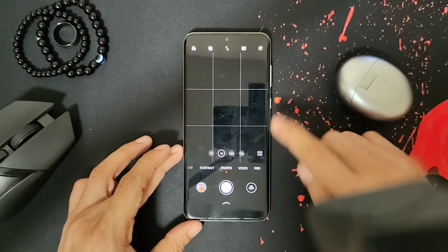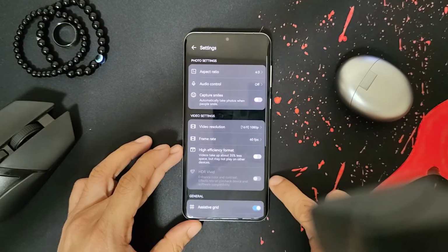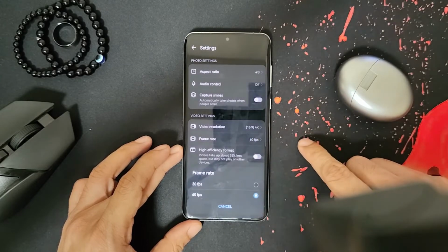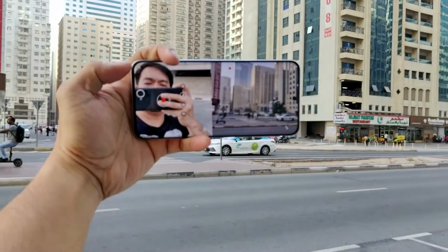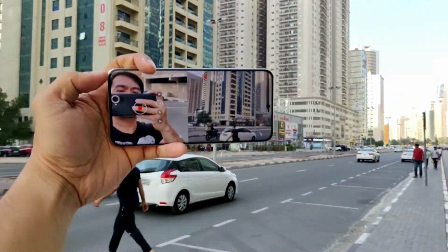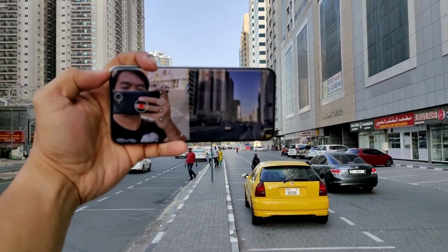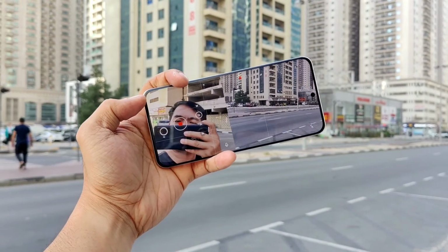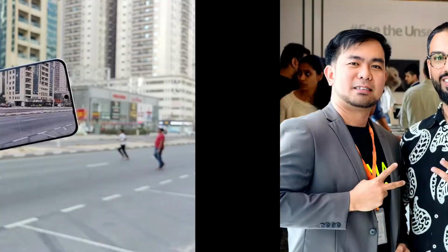The Huawei P60 Pro can also record 4K videos at 30 or 60 frames per second with both the rear and front cameras. It also has a dual view video mode that can record with two cameras at the same time, showing different perspectives of the same scene. And here are my sample shots. You can comment down below what you think of the camera of this Huawei P60 Pro.